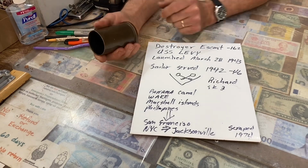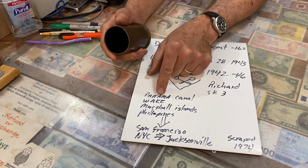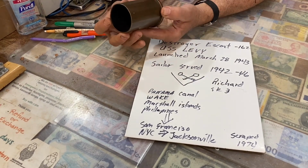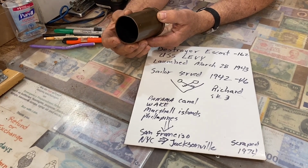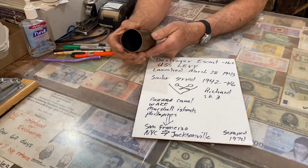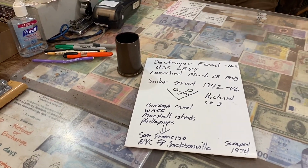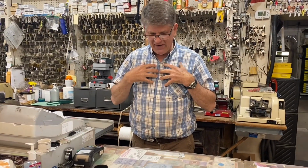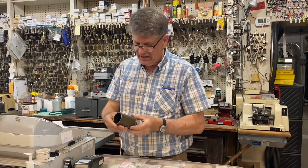And he probably has 20 or 25 little tiny scratches on here that say Panama Canal, Wake, Marshall Islands, Philippines, all kinds of ports of call and battle. And then he's got a little sketch of himself. He's really artistic, and he's holding his arms out like a signalman, and he's got his little sailor hat on and a little V-shape for his sailor outfit and a big old smile, and it's tiny. We can barely see it. We use a magnifying glass.